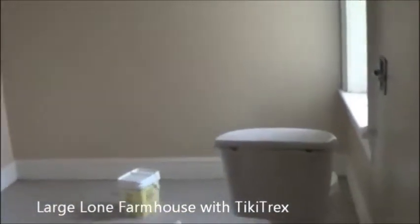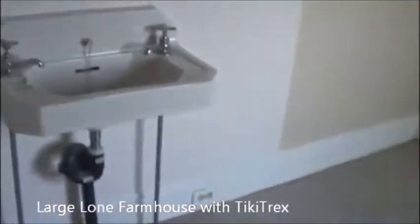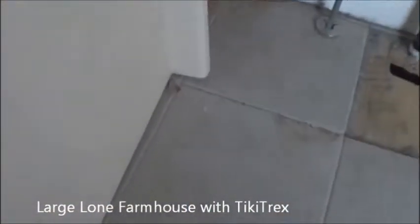Well, that's a good sized bathroom. Looks like they tried to redo the shower and everything. Those are pretty modern tiles. Looks like a newer sink. Countertop there.